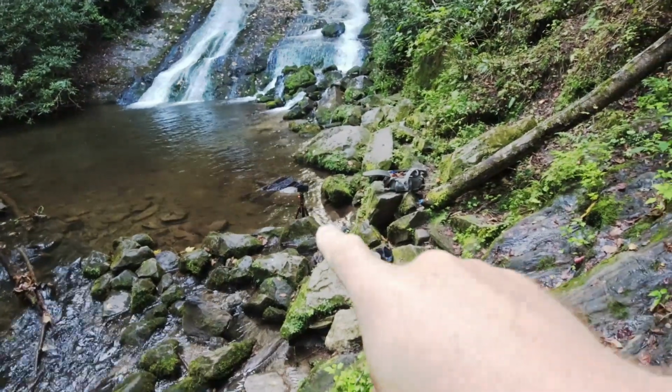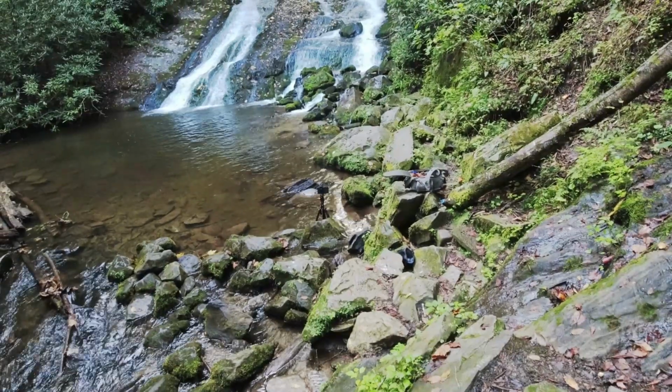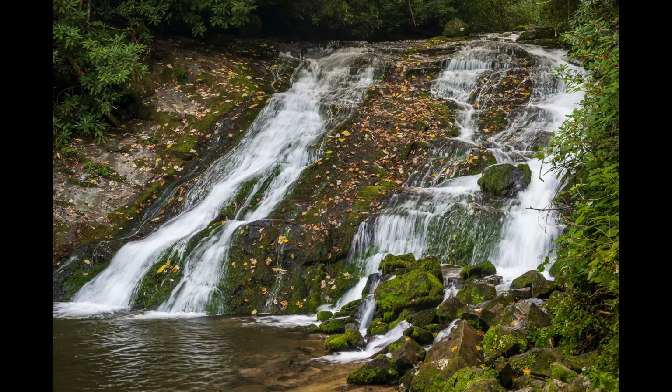I'm set up right there in the water, as you can see. Yeah, the Leica SL2 is on the tripod in the water. This is the photo I just got. Maybe Jim will send me a picture of his so that I can include his in the video as well. I will. It'll be a lot better than a picture of me.